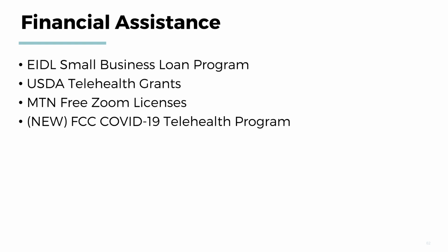There is some financial assistance. So some states, well, you have the small business loan. There might be some ability to use some of that funding to implement a system. If you're in a rural situation or you are a nonprofit, there are FCC and USDA grants to allow for telehealth funding. And also, some states are offering free licenses to programs, like in Missouri, for example, and I know in Washington State, there are free Zoom licenses. You just contact some of the state organizations, and they're offering free Zoom licenses to people.